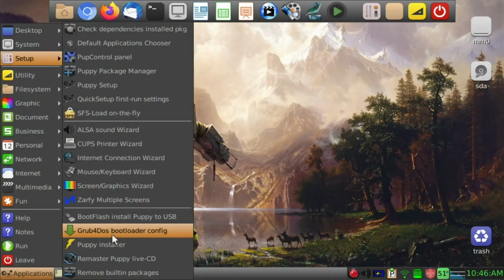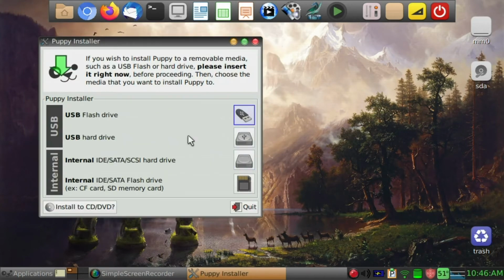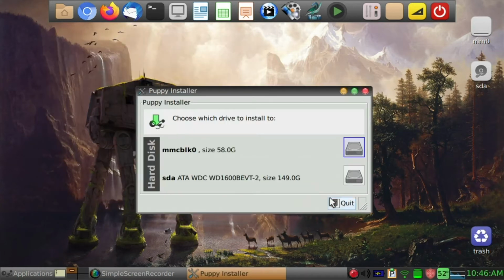And let's look at the cons of Puppy Linux. It's not as user-friendly as Lubuntu. Its installer is definitely more tricky. The Lubuntu installer will pretty much do everything for you, whereas with Puppy Linux, you have to manually partition and manually select which partition to install it to, and it's just not as easy to install as you would think. And as far as customization, it's not as easy.